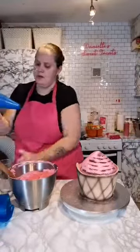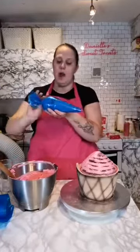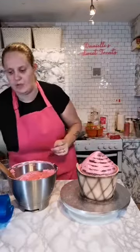Okay, so you don't have to bother about nozzles on these. Same as any piping, if you've got any bubbles in there, spank your bag and it'll distribute the air bubbles. So it'll not do the burpy bit when you're piping, which can ruin everything, especially when it comes to max.